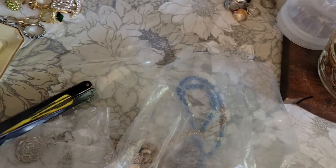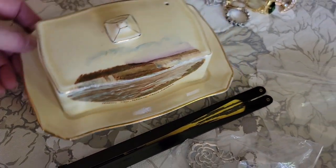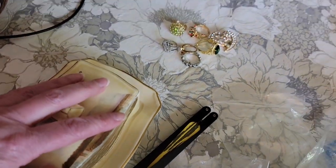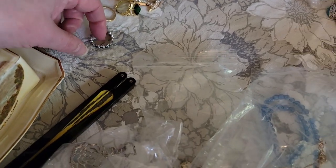The taxi fan sold. And the butter dish. Yep, the souvenir butter dish. The hot item for summer, everybody's summer vacation. They are going to be bringing back the butter dish.